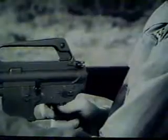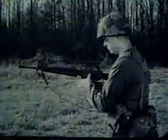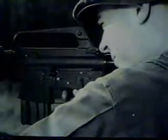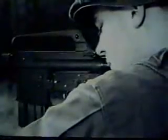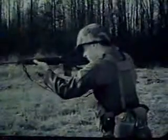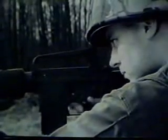To release the bolt and chamber the round, pull the charging handle fully to the rear and release, or press the bolt catch. The forward movement of the bolt strips a round from the magazine and chambers it. To fire semi-automatically, turn the selector lever to the semi position. The rifle will then fire a round each time the trigger is pressed. To fire automatically, turn the selector lever to the auto position. The rifle will continue to fire automatically as long as the trigger is pressed to the rear or until the magazine is empty. To unload the weapon, first place the selector lever on safe.